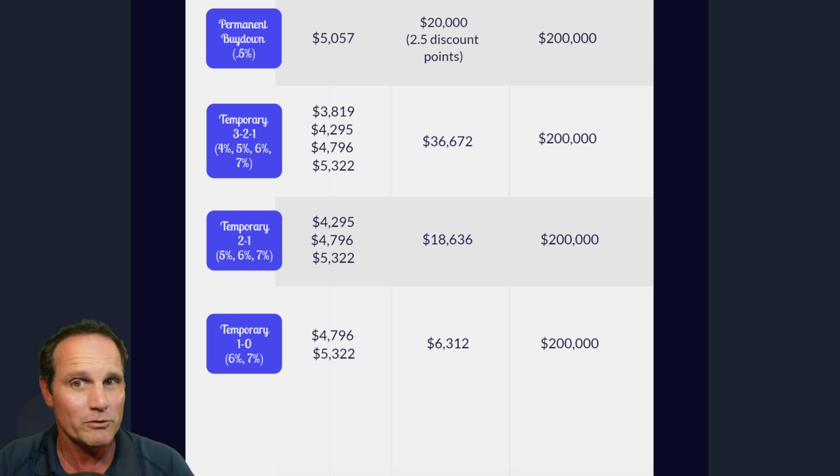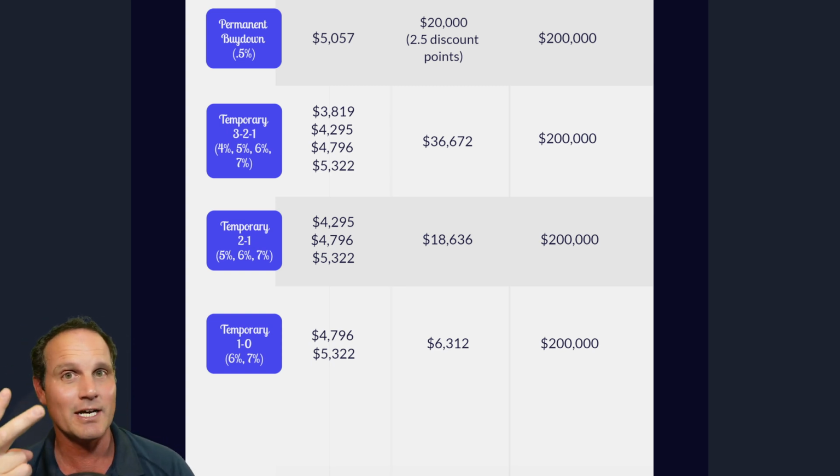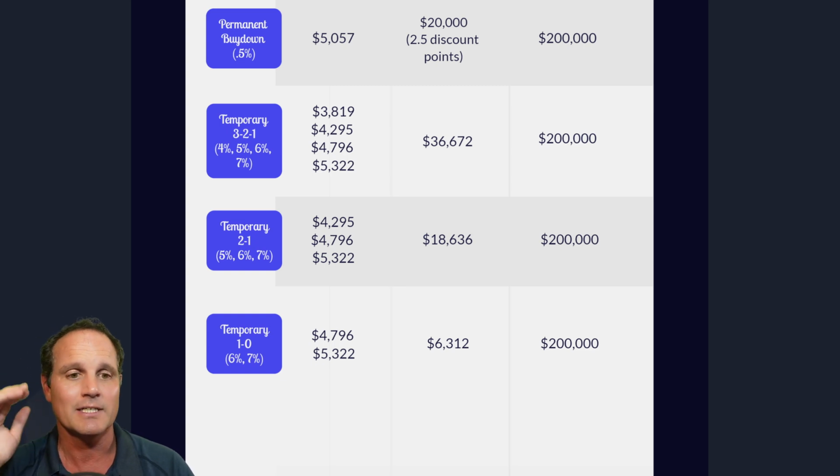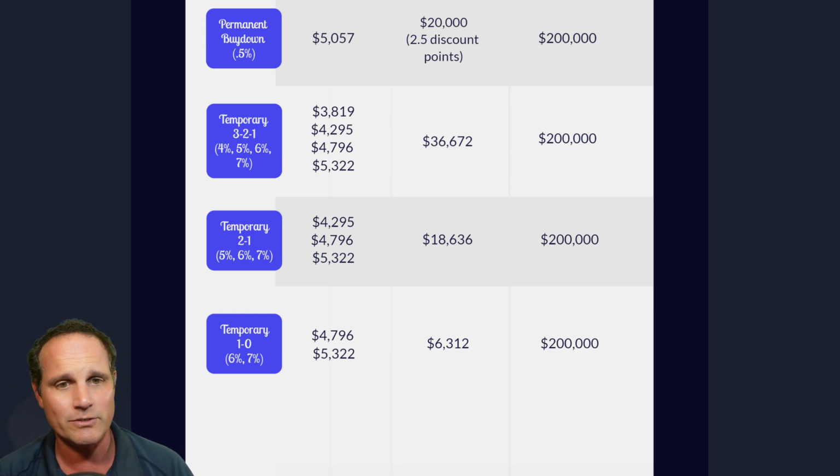Let's go down before we move over to the other columns. The 2-1, just as you guessed, would be a 2% reduction in interest rate the first year, so it'd be 5. Second year would be a 1% reduction, so it'd be 6. And the third year goes to normal, 7. And the temporary 1-0 buy down, it's 1 year. That means that for 1 year, the interest rate would be 6%. Then it goes to 7. So the 2-1 buy down, you get $42.95 the first year, $47.96 the second year. Third year goes to $53.22. And the 1-0, the 1 year buy down, it would be $47.96, then $53.22.